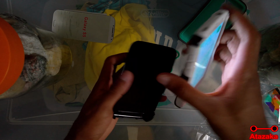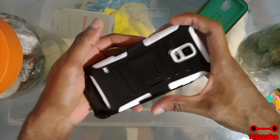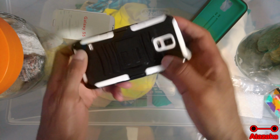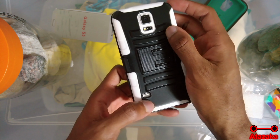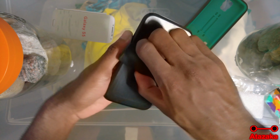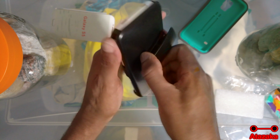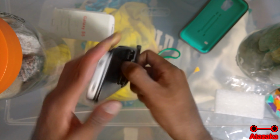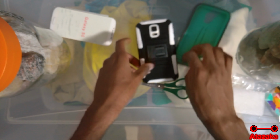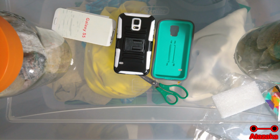Okay, so that's what that looks like. Now we're gonna put it in the holster. Okay, I don't think I put it together all that good, but I think it should do the job. So that's that. Okay, that's enough of that. And now I can call it quits with this video.